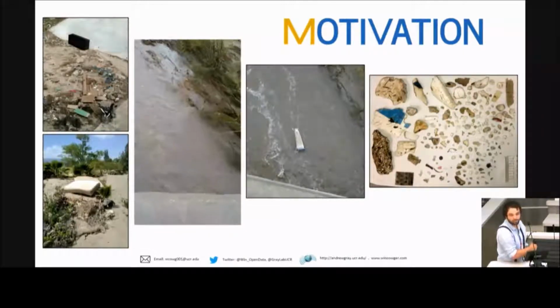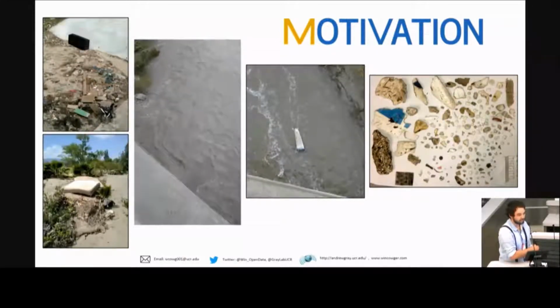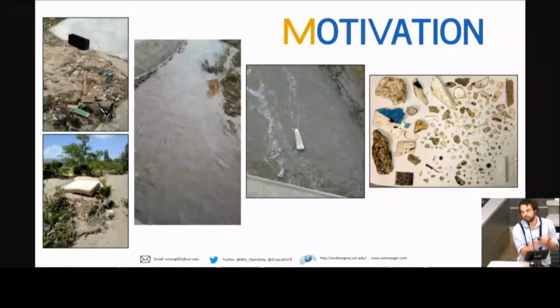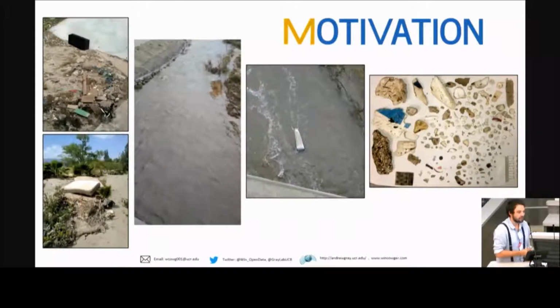I sample trash moving through these streams to try to figure out how fast it's flowing through. And after a 2-minute sample with this net, I found all of this trash. It's like a handful of trash in 2 minutes and through this small net. So it's a really big deal.